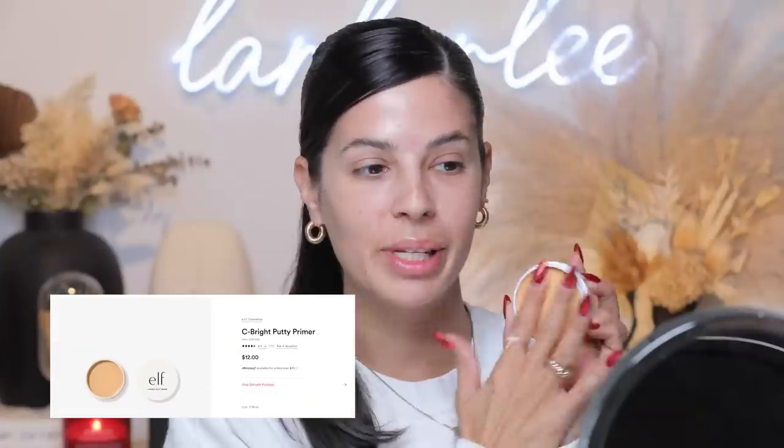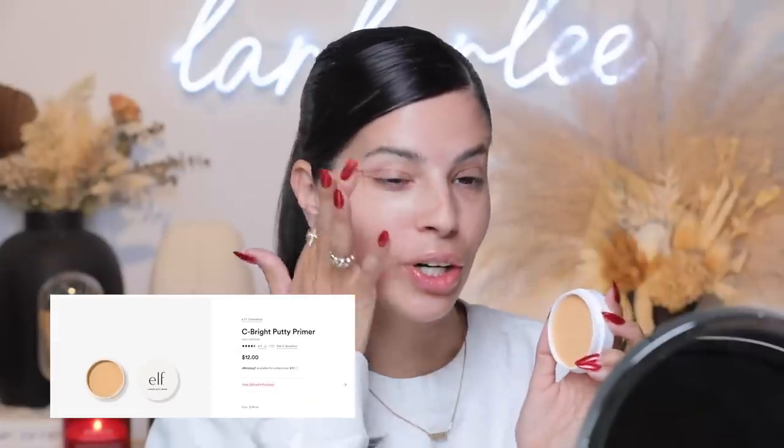First, we're gonna go in with the Sea Bright Putty Primer. Miss e.l.f. up in here. I wanna know what they're gonna dupe this year. You know, they already are scouring the Charlotte Tilbury website thinking, what are we gonna do next? But their putty primers have really taken off.